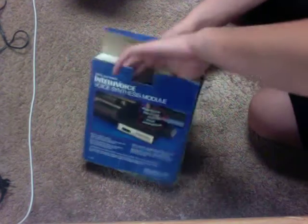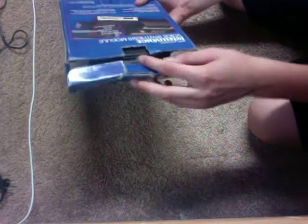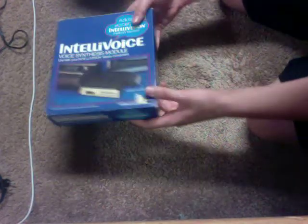Back to this, guys. I know you guys are all hyped about this, so, you know, we got the Intellivision voice synthesis module. This is up for trade or sale. This comes complete. I don't think it actually had the manual, and it doesn't have the styrofoam. My other one had the styrofoam, which is nice, but this one doesn't, so, you know, that's nice to have another boxed one.